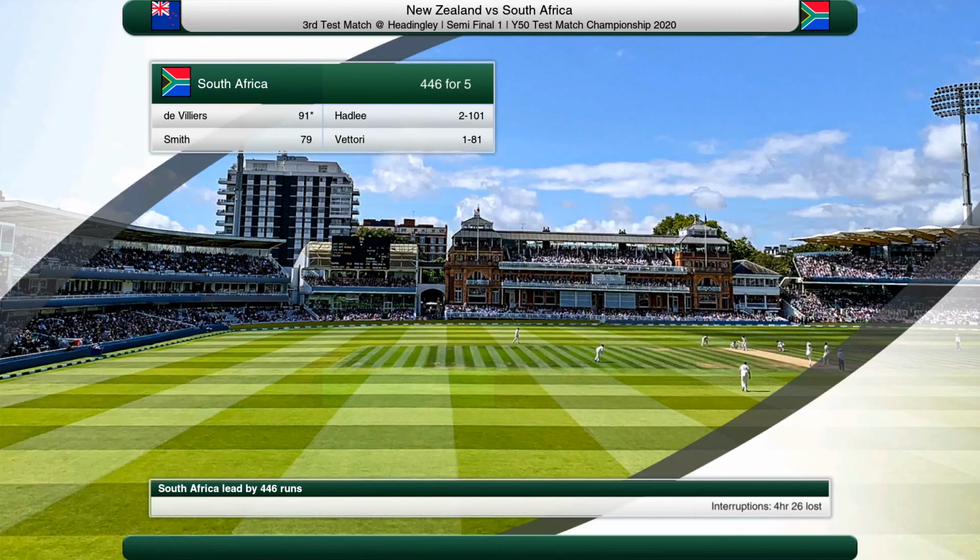New Zealand, well, can they come back from here? They'll have to bowl South Africa out really quickly tomorrow morning and then perhaps bat for a couple of days, get a slight lead and hope to put South Africa under pressure on the 5th day. But that's a very tough ask. South Africa are in the driver's seat. It'll be very interesting to see what happens tomorrow.